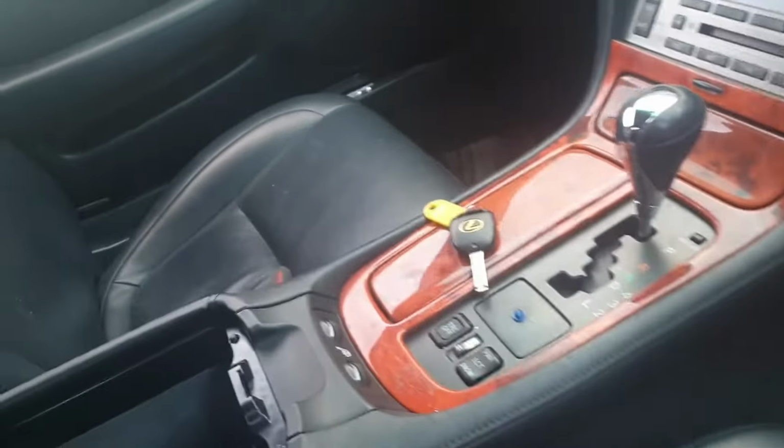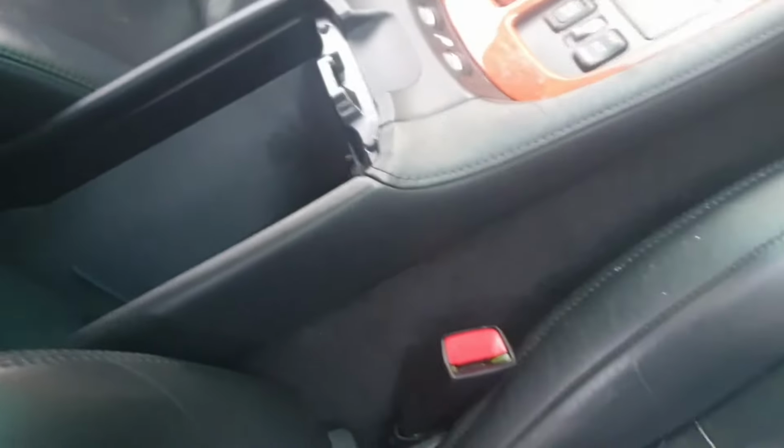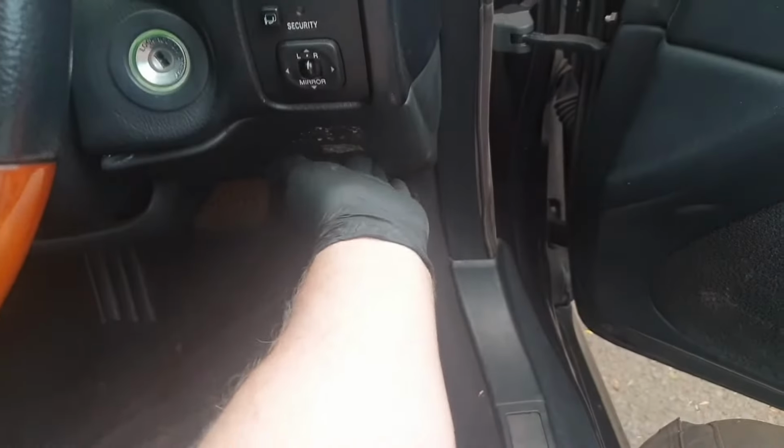If the boot won't open, trunk, there's a manual release under that carpet in there. It's just a little pull tab. But this one works, so I'm just going to press the button. Even that won't work now. Where's the key? There we go.